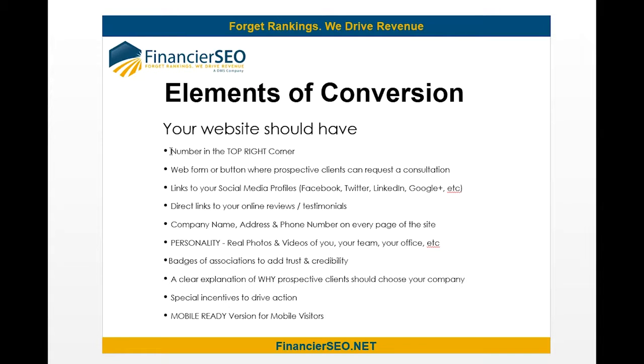Next, you want to make sure you have a clear explanation of why prospective clients should trust you for their financial planning needs. So, again, this is that unique value proposition that you are offering your clients. That's definitely something you want to make prominent on your website.